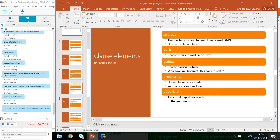So the 5 clause elements we have are subject, verb, object, predicative, adverbial. Okay, you'll notice straight away that a verb is both a word class and a clause element, which can lead to some confusion.